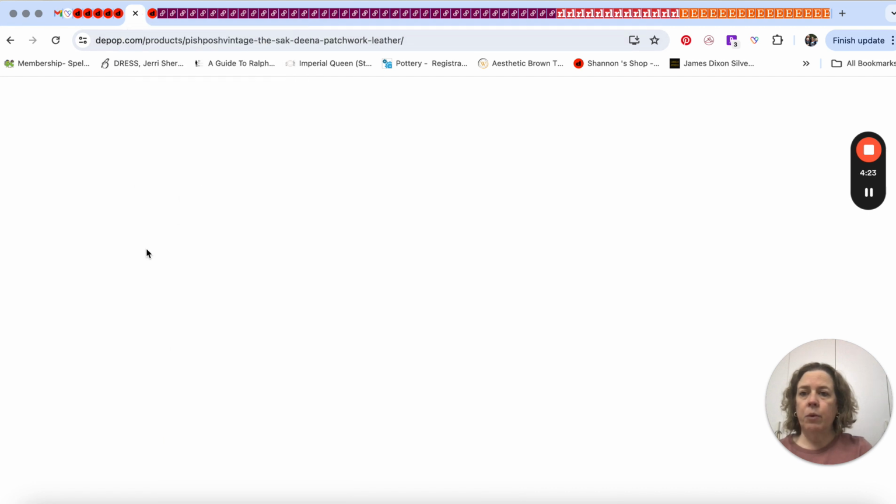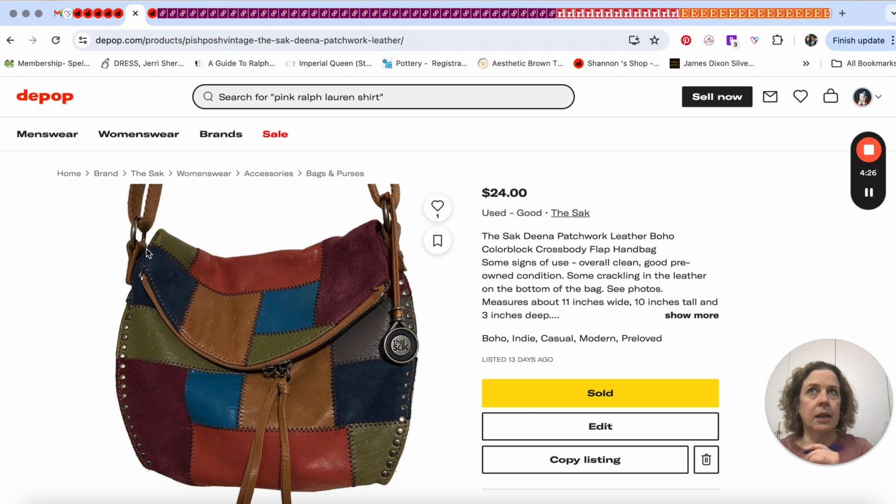Another item that went pretty quickly, I had it on eBay and Poshmark, and then a few days later did it on Depop. The brand is The Sak, and I had picked it up because of the patchwork look. I know that boho, leather patchwork is kind of popular right now. So I picked it up because of that style, and it sold for $20.40 on Depop once I moved it over. Vendoo just makes it so easy to do that.